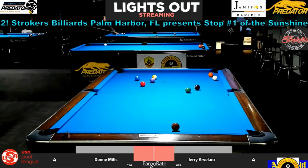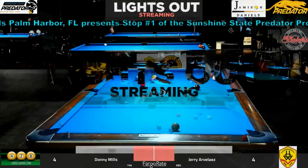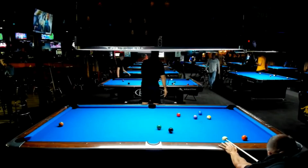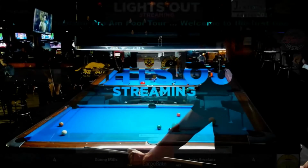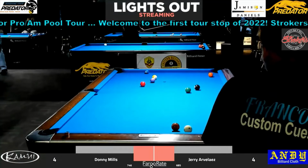Let's see. Hard to tell if it's in the gap or not. That gives you a better look, so it's certainly in the gap. All right. Nicely done by Donny Mills, and Jerry's in trouble here.